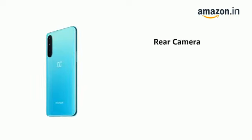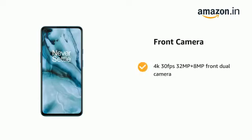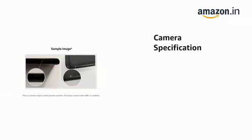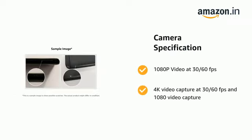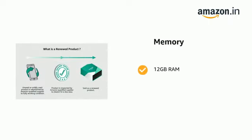It has 48MP plus 8MP plus 5MP plus 2MP quad rear camera. It has 4K 30fps 32MP plus 8MP front dual camera. It has 1080p video at 30/60fps and 4K video capture at 30/60fps and 1080 video capture. It has 12GB RAM and 256GB internal memory.